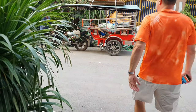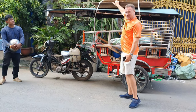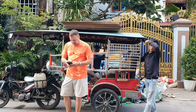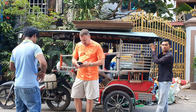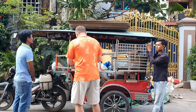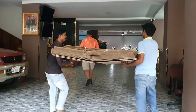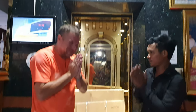Hello. You can see that they have brought all the boxes here, strapped to the top of a tuk-tuk. So convenient. 26.25. Okay, all right, good, thank you. All right, well, I guess we'll get this off the roof. You just put them in the elevator and I'll do the rest. Thank you. Very good. Look how easy that was.